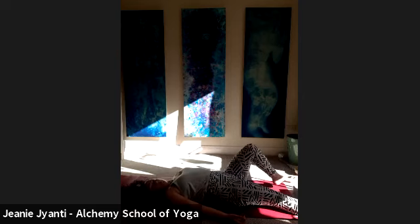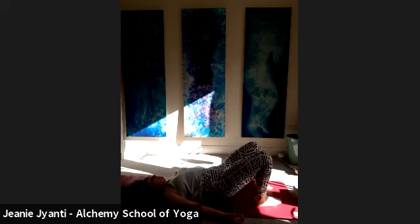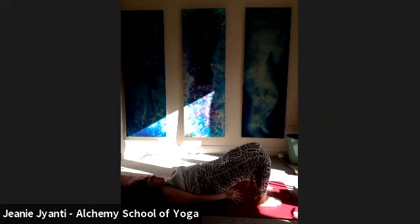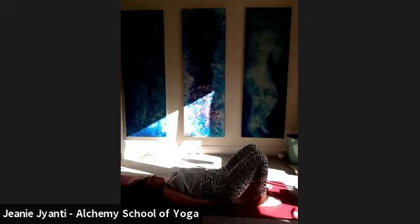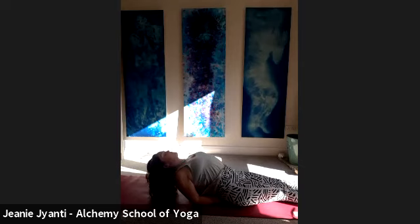Matsyasana, fish pose. We're going to bend the knees, soles of the feet to the floor. Lift the hips up for a moment and press the buttocks down onto the backs of the hands. So palms face down and you sit onto the backs of the hands. Stretch the legs forwards, tuck the elbows in and prop yourself up so that the elbows are tucked underneath and the chest is lifting. You can stay here with the chin tucked in or lift your breastbone to the ceiling.